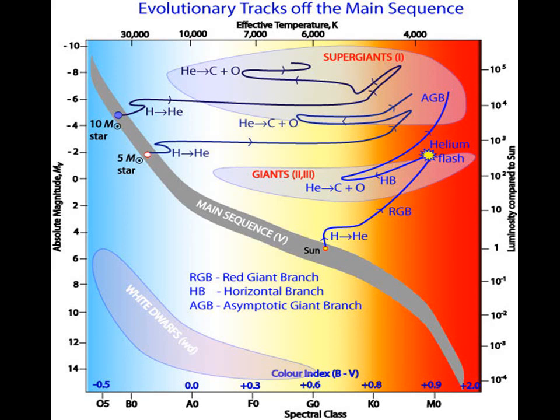So here's what a 5 solar mass star will do. Starts here, hydrogen to helium burning, helium to carbon burning, comes up and goes back and forth here as it goes through more different kinds of burnings. A 10 solar mass star is going to do hydrogen to helium, helium to carbon, come up here, wander around, and then at some point it's going to go bloop and blow up. It is going to leave the HR diagram because it blows up. The star is gone. It becomes a supernova.